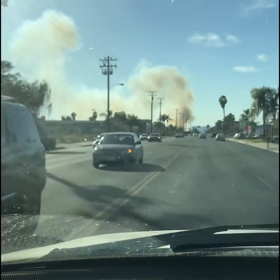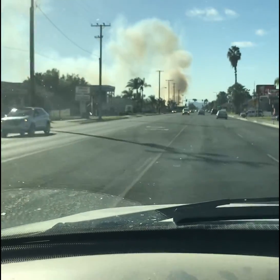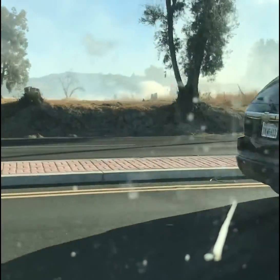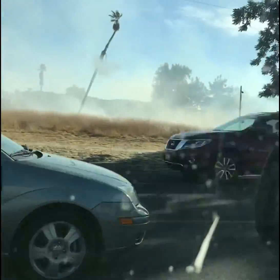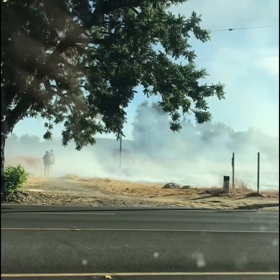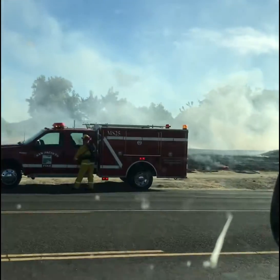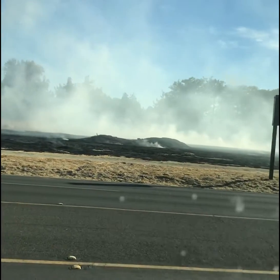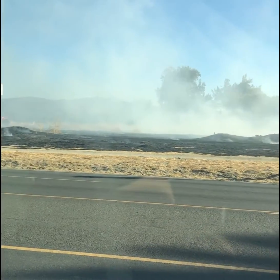And it sure looks like we're driving right toward a fire, which is great. Wow. They got the fire out though. Those firefighters are cool. They got it out quick. I see a fire. A little bit of fire. When did it start? When I was on my way to pick you guys up from school.